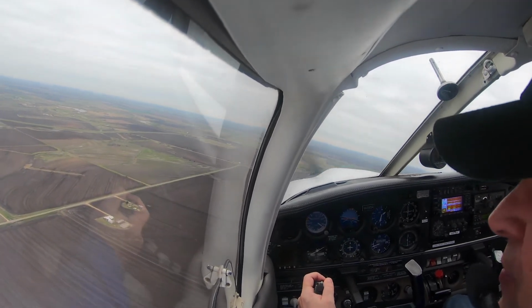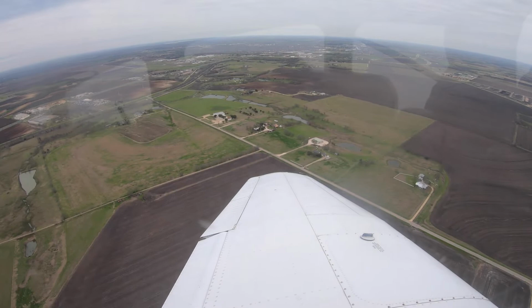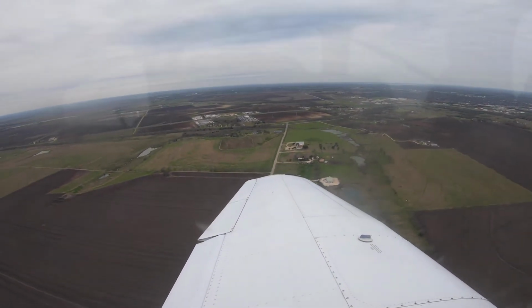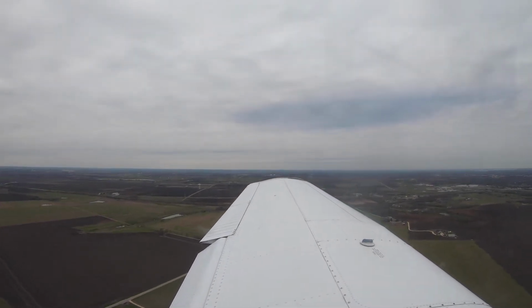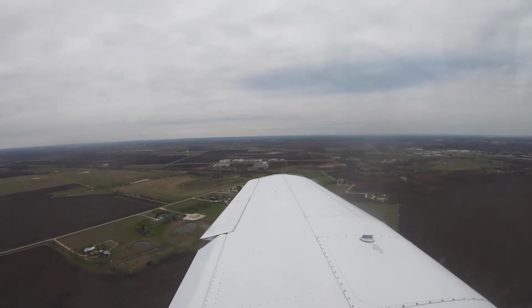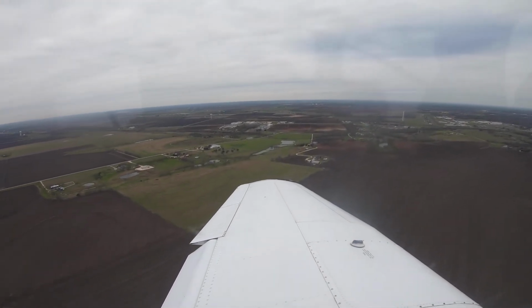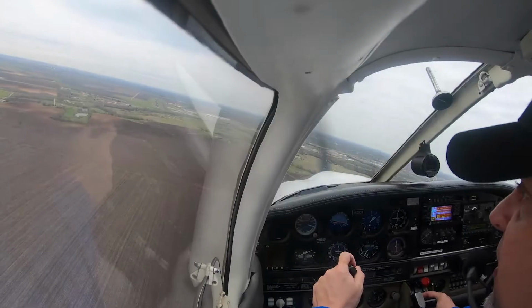Taylor traffic, Archer 43954, turning left base, runway 35, touch and goes, Taylor traffic. Taylor traffic, Archer 43954, turning final, runway 35, touch and goes, Taylor traffic.